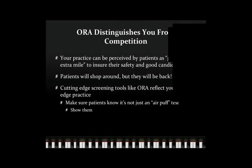Your practice can appear much more cutting edge with screening tools like the Ocular Response Analyzer. And I think it's important to make sure the patients understand that it's not just the old air puff that they used to get at the optometrist. And I think showing them really helps when you receive the data.